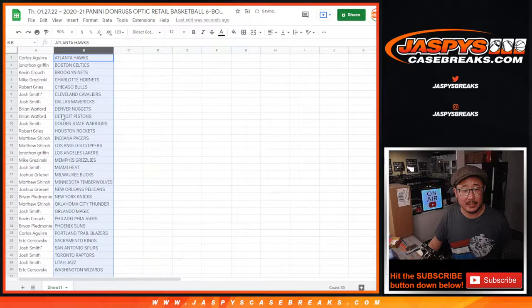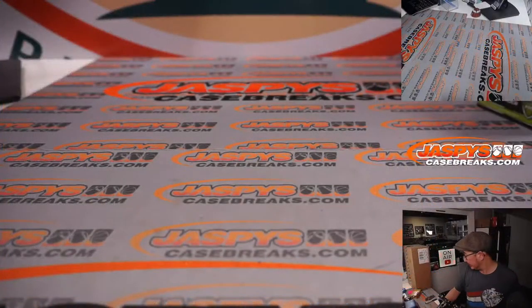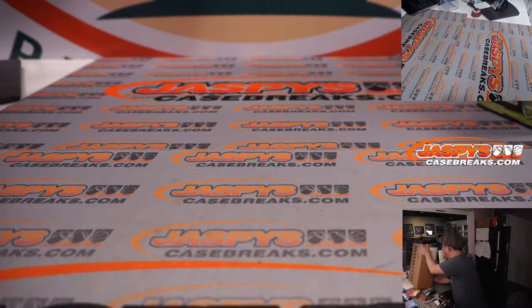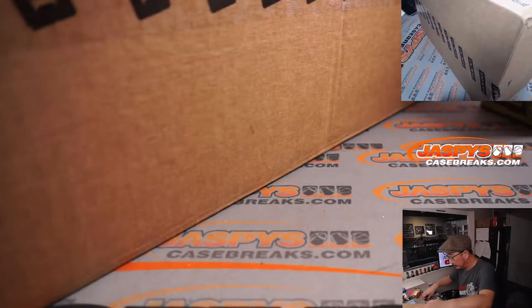That's alphabetized by team. And while you're considering trades, I'm gonna flip back to the screen in just a second. Let's pop open this fresh case and see, sort of an awkward size case. It's a little on the heavy side here, but let's pop this open and see which six boxes we're gonna do.